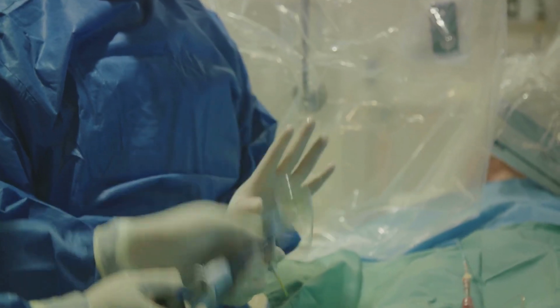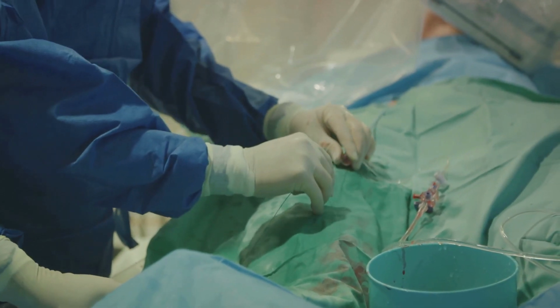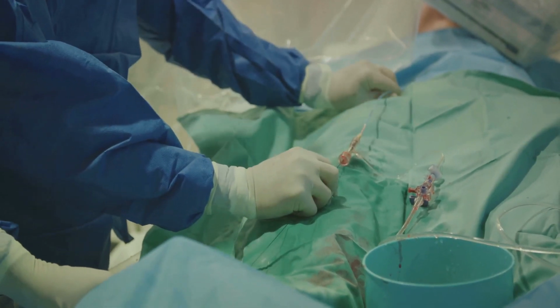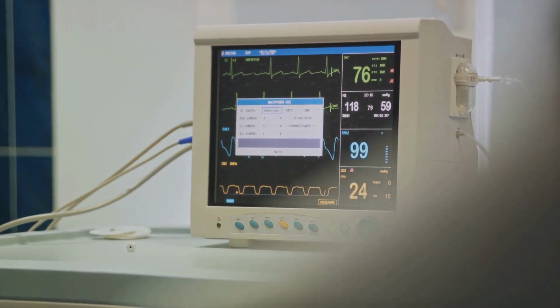Lastly, we have line breakage. This is a serious issue that can lead to severe complications if not addressed promptly. The line could break due to wear and tear or due to a forceful tug. If a break is identified, the line should be clamped immediately to prevent air from entering the bloodstream, and the healthcare provider should be notified right away to replace the line.